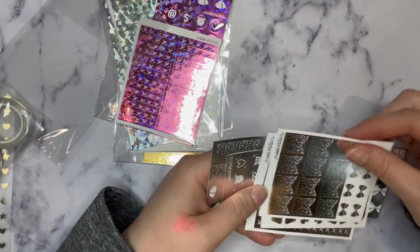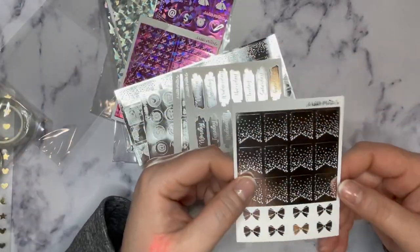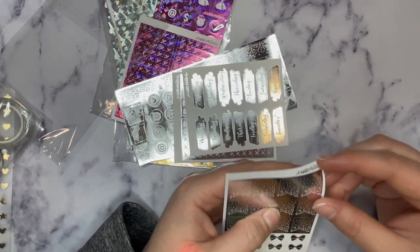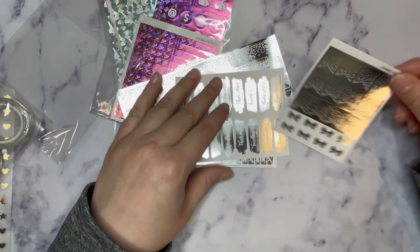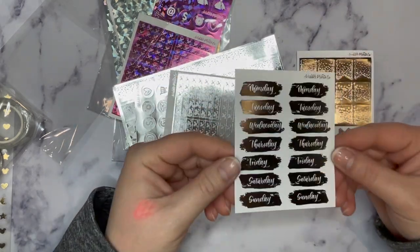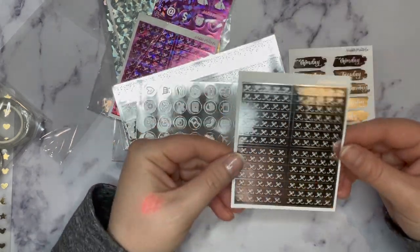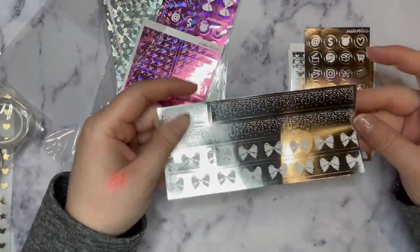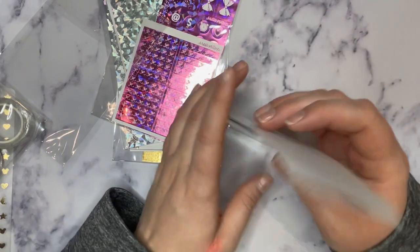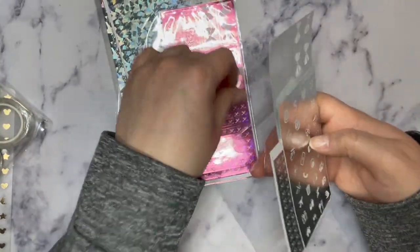I'm sure they're all the same. But I'll show you what it looks like. So here you have your flags and bows. And like I said, it's the full on nothing on clear paper. It's on the matte paper, the day covers, your headers, your icons, and your bottom washi. So they are cool to bring in.